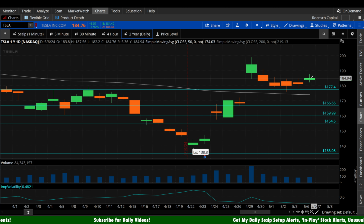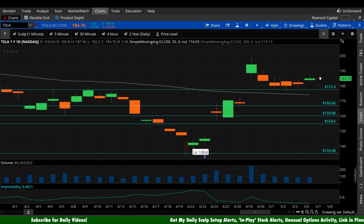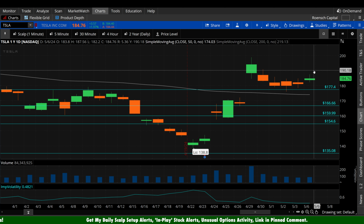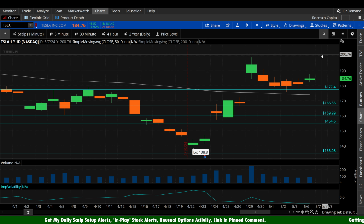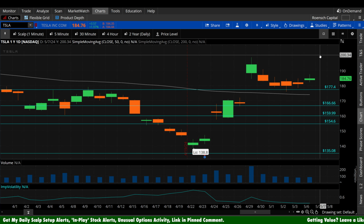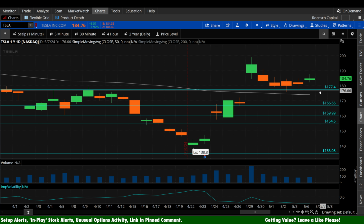Okay, if you look here, we're about 2.7% or 2.8% away from 190. If you're a bear on a stock that's priced like Tesla, I'm usually looking at every $10 or so as psychological areas, with something like 200 obviously being a bit more important because it has more eyeballs and more people are going to recognize that. So 190, if you're a bear, I would like to see that rejected and tested.